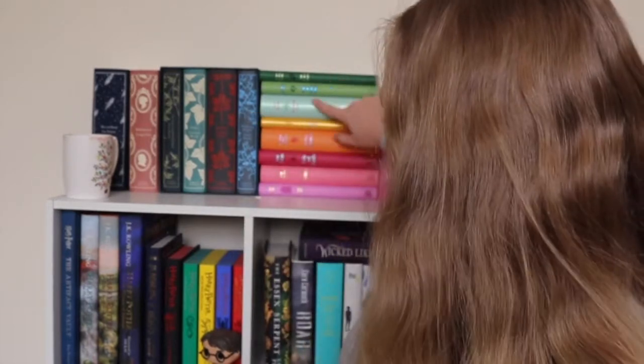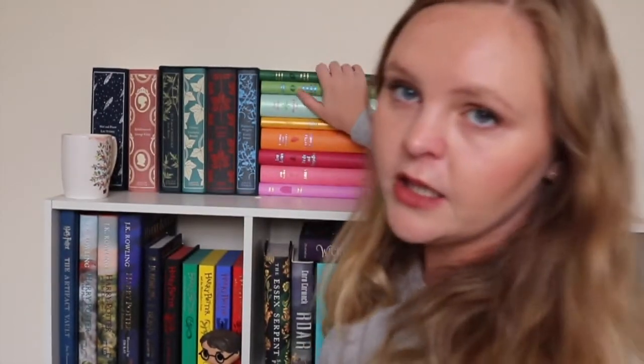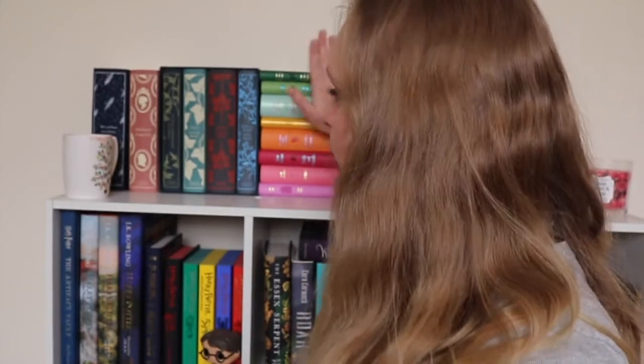This next collection is one that I have probably the most of. I kind of went crazy and bought a whole heap of them. They are behind me, but my head's blocking them. So it is these ones. They're the Canterbury Word Cloud Classics, and they are gorgeous. I love them. I've got some here to show you close up.